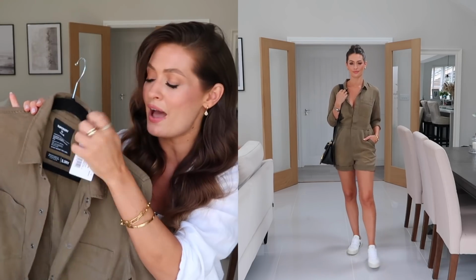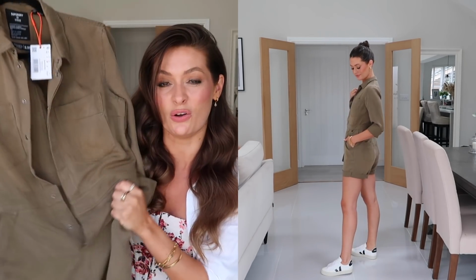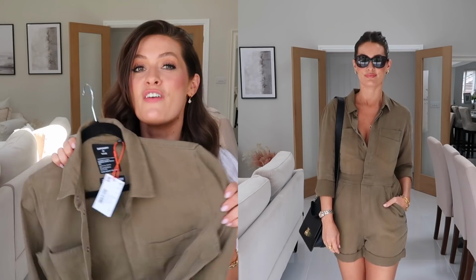Obviously I haven't worn it yet, it has still got the tag in it, but I can see myself wearing this a lot, just chucked on during the day with trainers, like I said. I just think it's a really lovely piece, and the fabric is so comfortable and lightweight as well, and it looks cute with this bag.